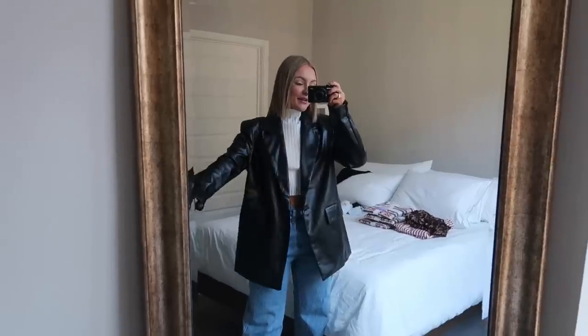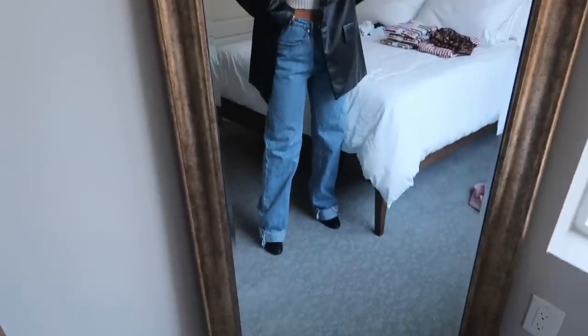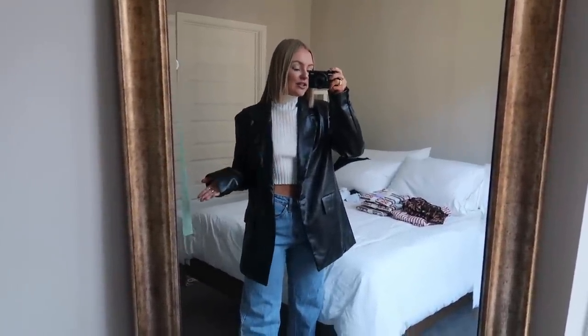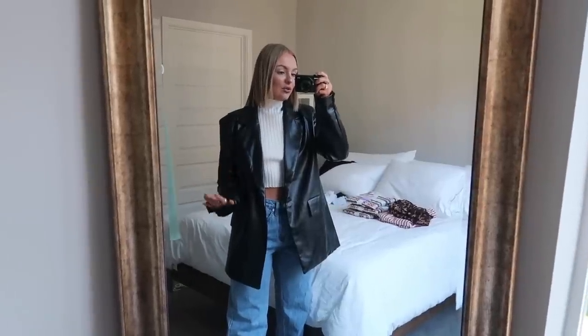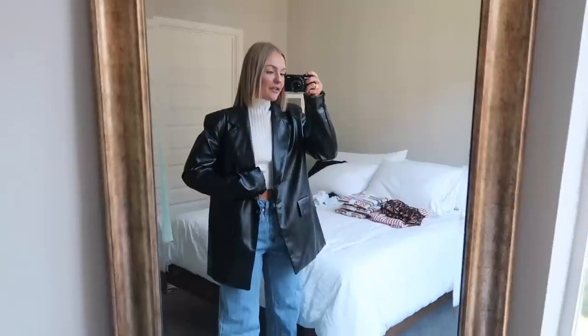So here is the blazer styled with the other outfit. Turtleneck, jeans, and booties, but it's nice to be able to find a way to wear this jacket two ways at least. I can wear it other ways too, but I at least have two outfits planned with it.